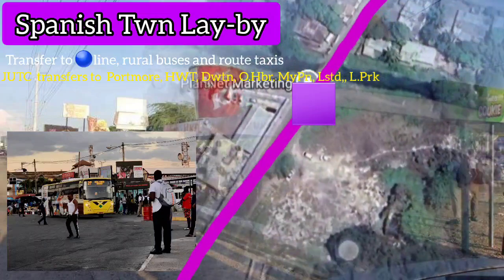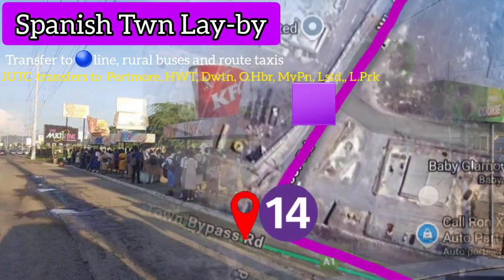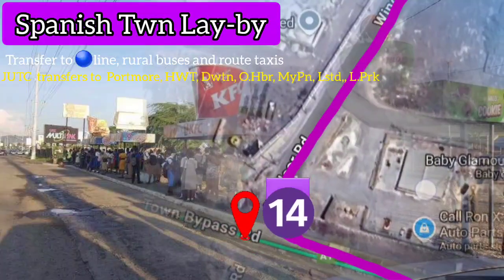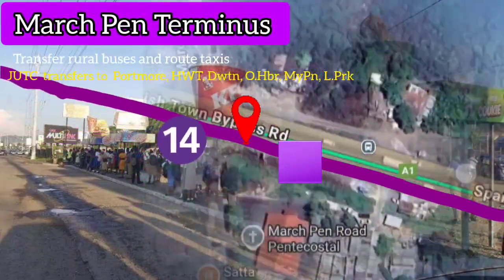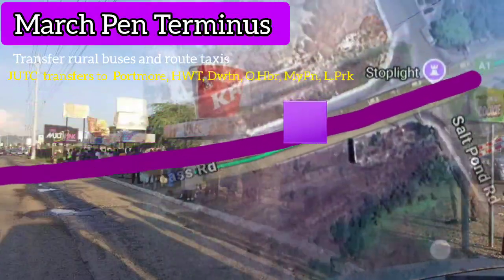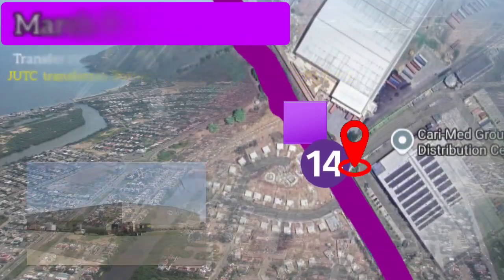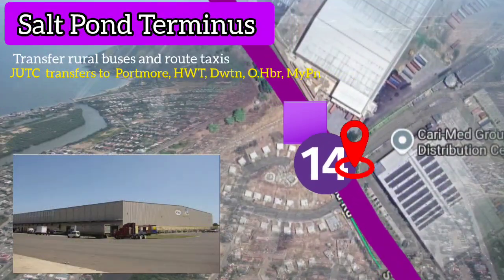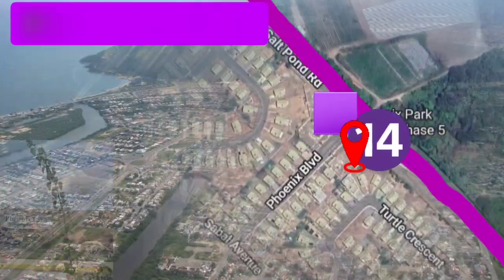The Purple Line heads south along Windsor Road onto the Spanish Town bypass, where it will turn east. The Purple Line continues east along the Spanish Town bypass for its first stop at Marchpen Road. It then continues east for Salt Pond Road, where it will make a southern turn. The Purple Line continues south along Salt Pond Road for its next stop at the Grace Kennedy Distribution Center. It then crosses over the T1 for its next stop at Phoenix Park Phase 2.